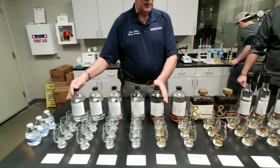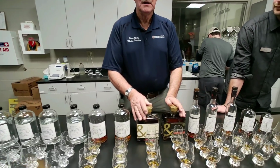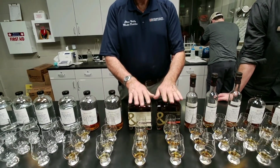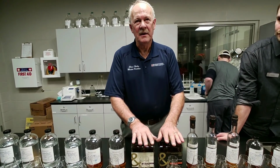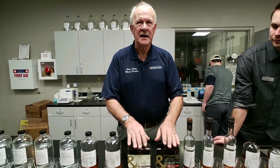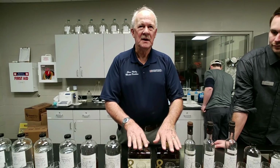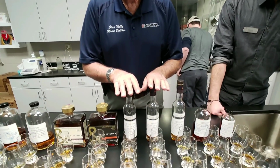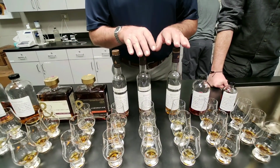Stuff we produced. This is actually a product we bought, and we used it in the collaboration. We picked product out of the warehouse, mixed it together, sent it to Copper and Kings. They put it in the respective barrels, aged it for 18 months, and then that's what came out. This one is not our product. It's some more collaboration that we've done.